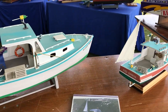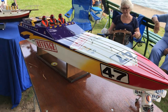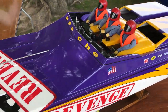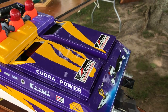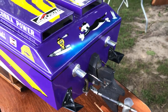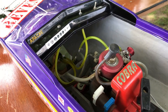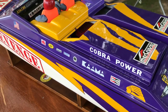So we got some lobster boats here. We've got a 60-inch offshore Apache hull with a 30cc home light. See the motor inside there, 30cc Cobra. See that little girl in the bikini sneaking there?